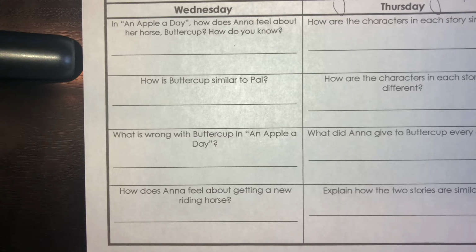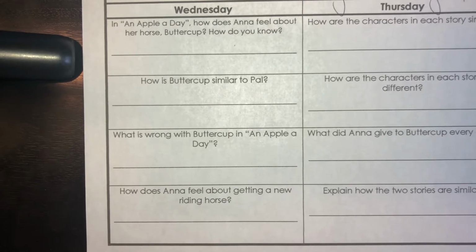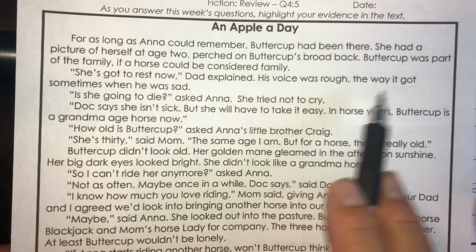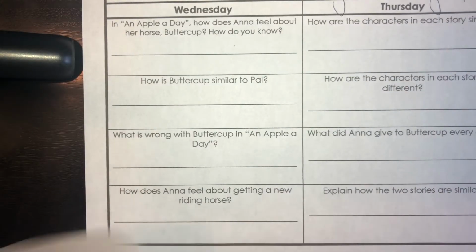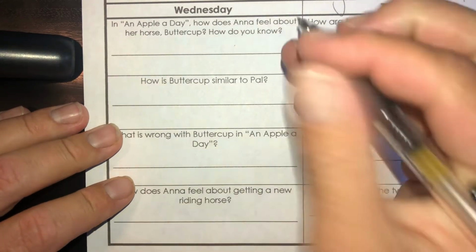Okay. How is Buttercup similar to Pal? I don't even remember who Buttercup was. Let's see here. Oh, I see Buttercup in An Apple a Day story. For as long as Anna could remember, Buttercup had been there. Okay, so Buttercup was the old horse that she couldn't ride anymore. And then Pal is the horse that's also getting old, that can't do the rodeo stuff that Ramon wants to do. But Pal is able to kneel down. So Ramon, because he's small, could get on the horse. So how is Buttercup similar to Pal?